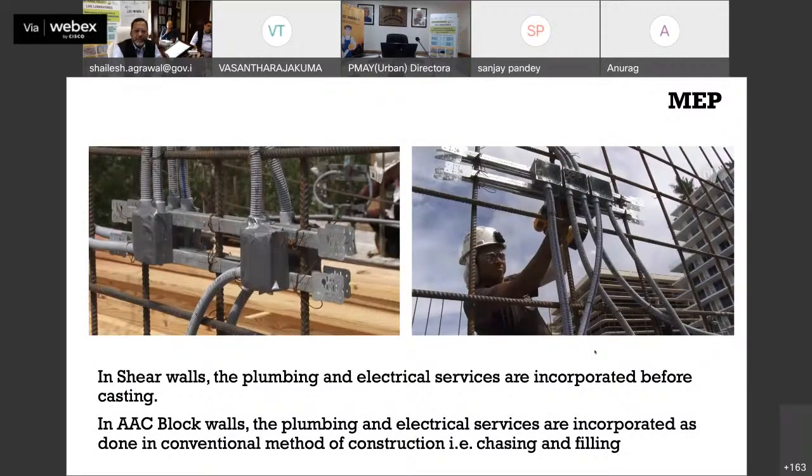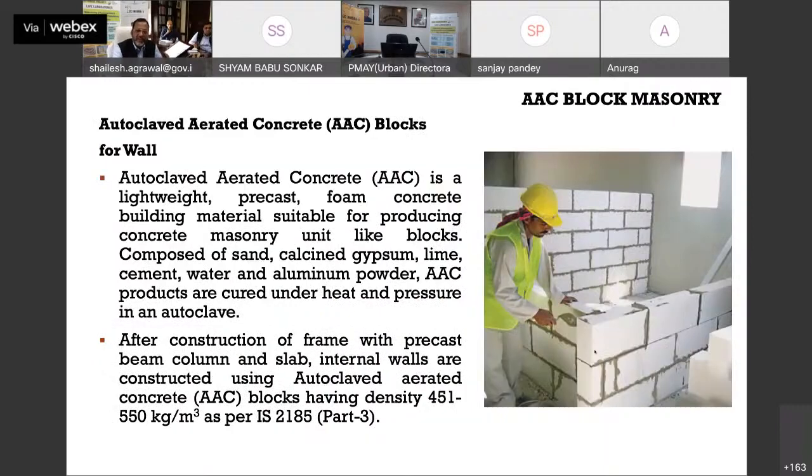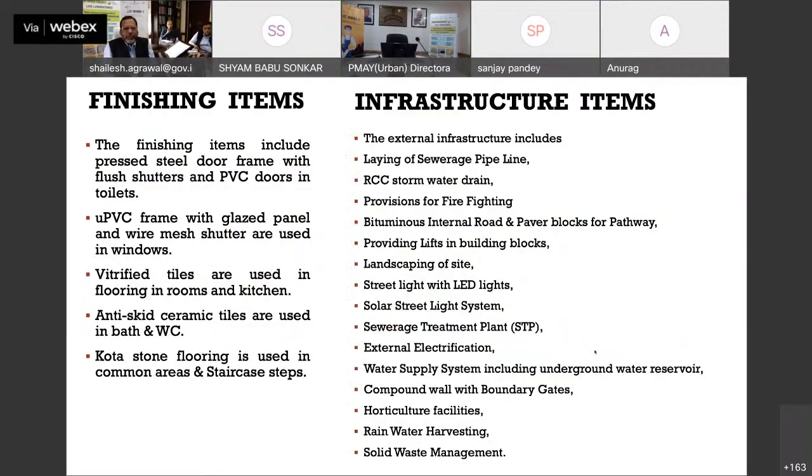Another question comes about services. Please take it from me that once you are putting the reinforcement, and before putting the tunnel form, you have to put these services here beforehand. If you are casting a slab, you have to put those fan boxes, electrical cables, and all those things together, plumbing and electrical services, and then you have to do the casting. As regards AAC blocks, here you can do conventional services. Okay, so that is all.